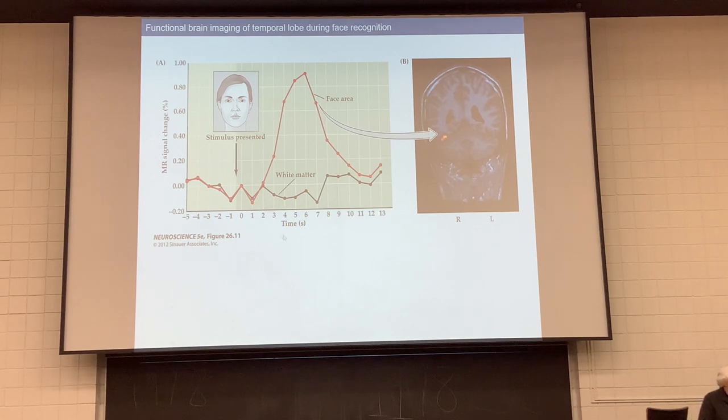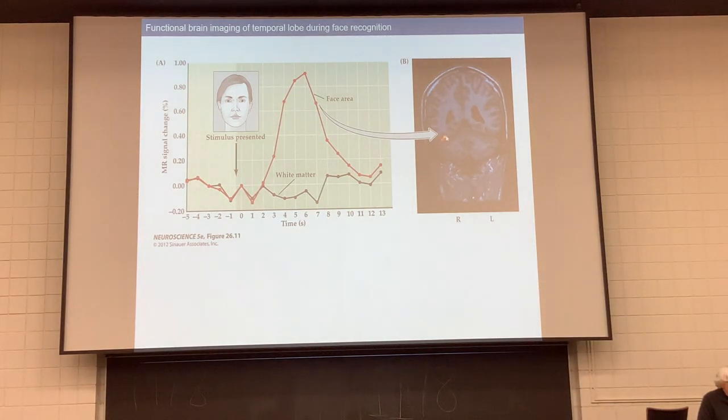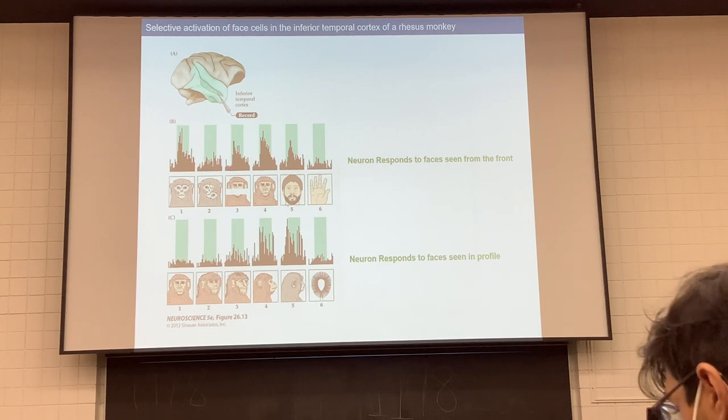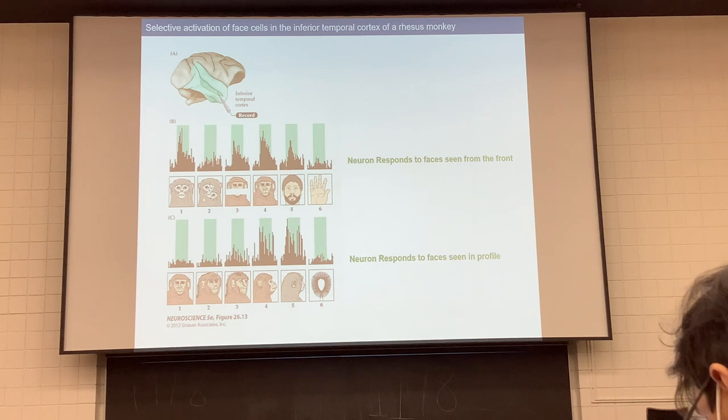So normally you present an image of a face to somebody, and there's that little area of the temporal lobe lighting up. Face area lights up. They've done these studies with primates, trained them, and they show them different faces. Maybe they distort the face, they cut half of it away, show them a human face. And this is neural activity. So when they see something that looks like a face, neural activity increases. You scramble the face up and they're going, nah, I don't have a clue what I'm looking at here.